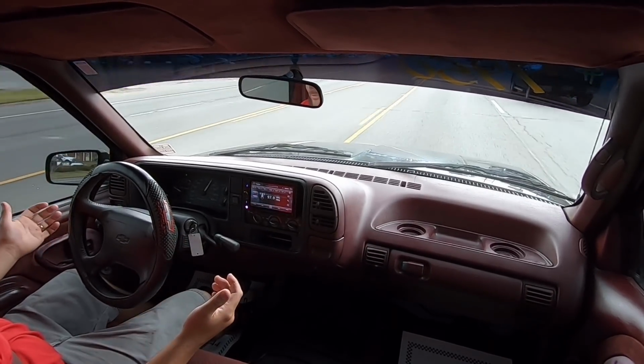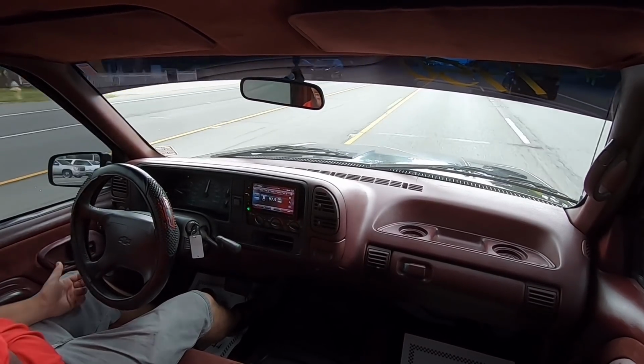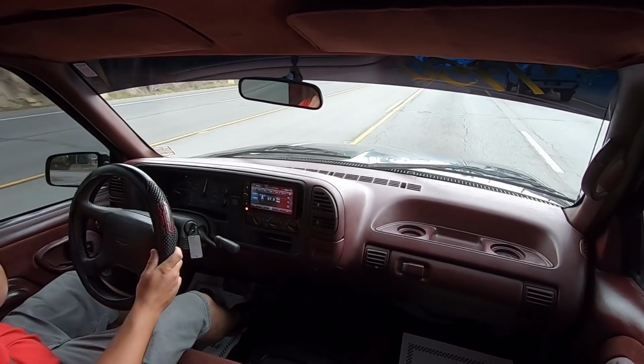Kickdown's hooked up, truck's feeling good. Speedo's definitely off a little bit. I don't think I'm running 60. No, I may have been. I'm doing 50 now, I'm passing everybody, so.